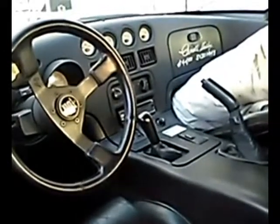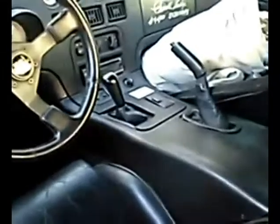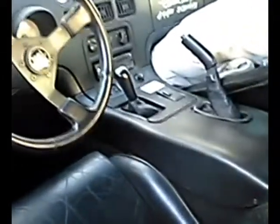There's a small plaque next to the stick shift, the gray up there. It says super tuned. And it has the name of the individual that super tunes them as well.